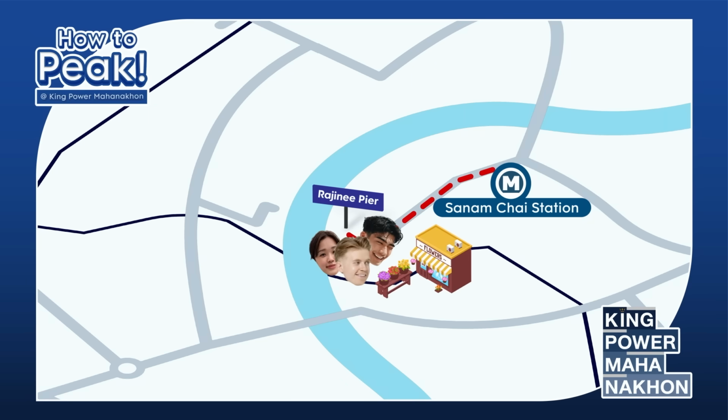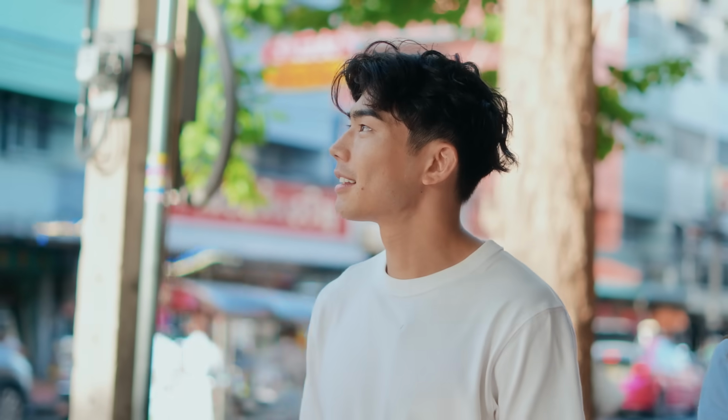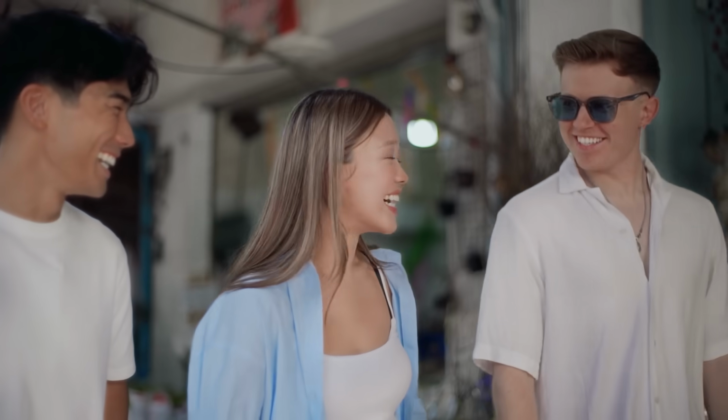Okay, we're at Pak Khlong Talad, which is like a popular flower market. There's fresh flower, dry flower, exotic flower, and they also have cute flower themed cafes where you can get a drink or take some pretty pictures. Are you guys interested? For sure. Let's go.